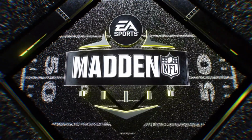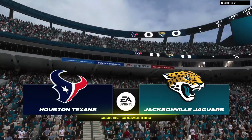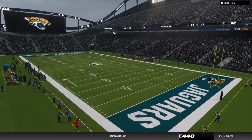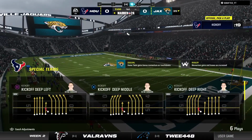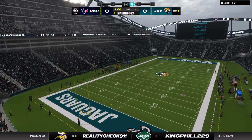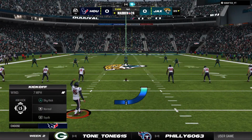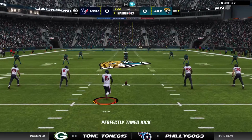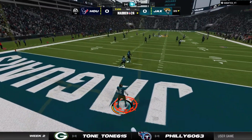We are pleased as always to be bringing you coverage of the National Football League on EA Sports. Today, after a topsy-turvy opening weekend, it's on to week 2, and we've got a good one here, as it'll be the Houston Texans taking on the Jacksonville Jaguars. Two clubs here, each looking to rebound from a week 1 loss as we're underway on EA Sports.